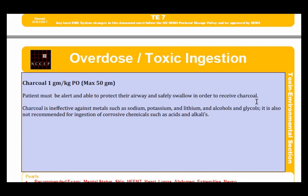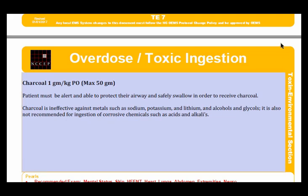Charcoal is ineffective against metals such as sodium, potassium, and lithium, and alcohols and glycols. It is also not recommended for ingestion of corrosive chemicals such as acids and alkalis. If in doubt about the charcoal, then contact medical control.